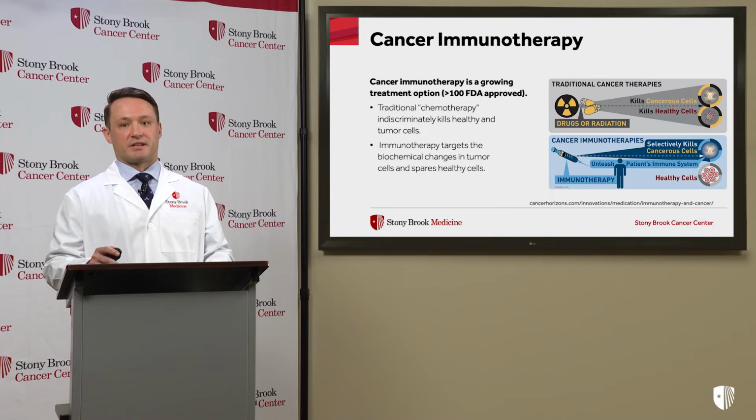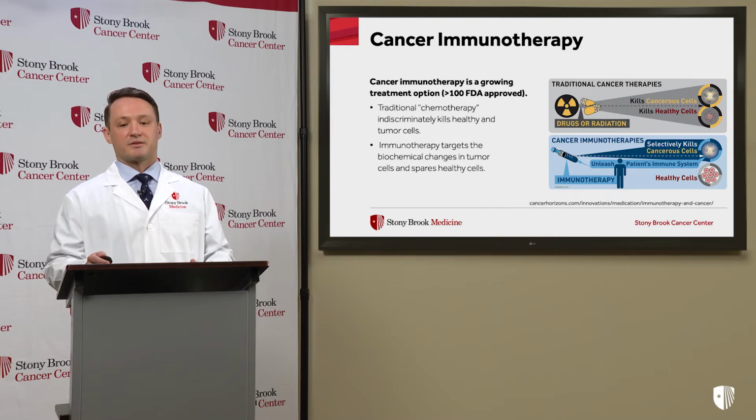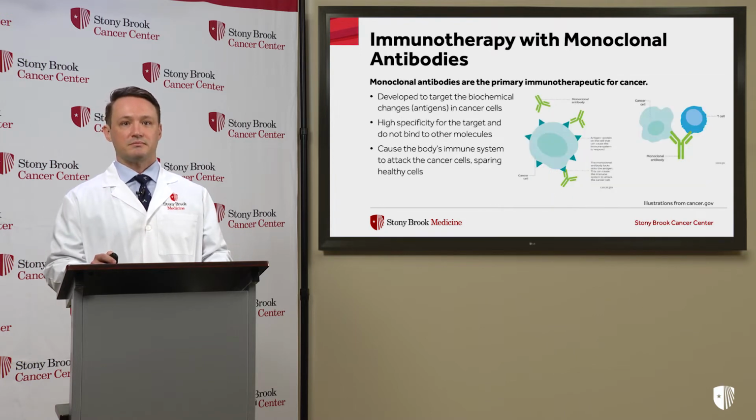But this indiscriminately kills these cells, whether they be part of healthy tissue, think maybe hair follicles, which can lead to hair loss during chemotherapy, as well as the tumor cells. Immunotherapy, on the other hand, targets biochemical changes in tumor cells, and only those biochemical changes in the tumor cells, sparing the healthy cells and allowing us to target the disease very specifically. This typically occurs through the use of monoclonal antibodies. I won't go too much into the details of what monoclonal antibodies are, but I do want to say that these are antibodies just like your immune system uses.